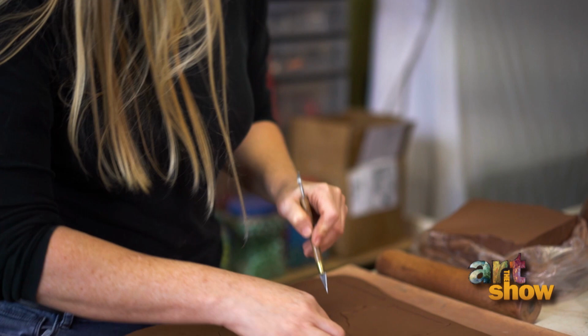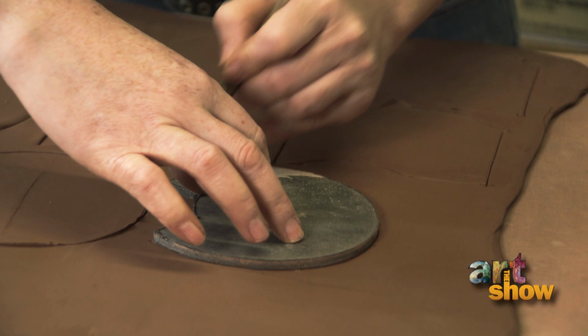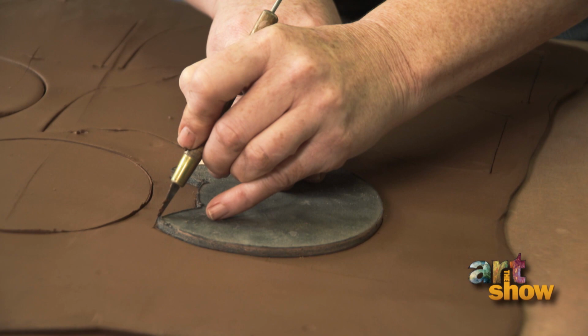The way I got interested in working with clay is that I got a part-time job at a local shop, where it was just filled with handmade things. I had gone to school for graphic design and illustration, so I had never taken a single clay class in college. But I was fascinated by it.